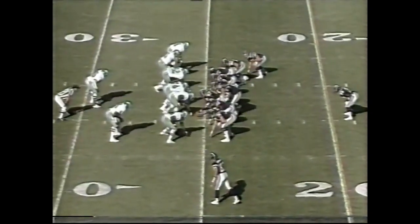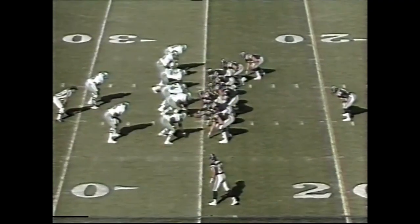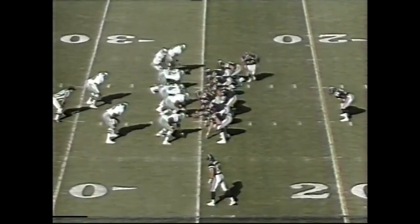Go down to the goal line and then fumble the football. Those are the kinds of things that will drive coaches to the crazy house. Buddy Ryan's probably pulling his hair out now. Tim Brando along with Dan Jiggetts.